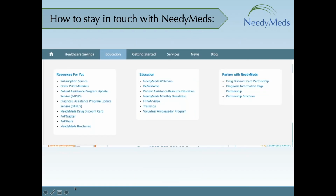Now, under that education tab, right next to that healthcare savings tab, under the resources for you, you will find our subscription services, which is where you can order print materials such as our drug discount cards and brochures, and you can sign up for email alerts about program changes.